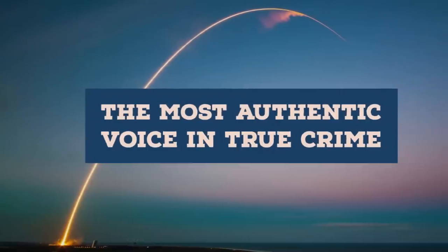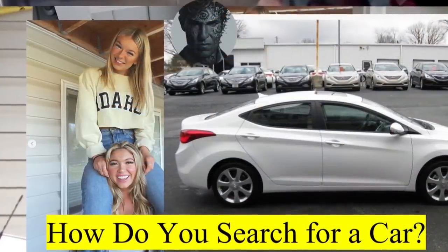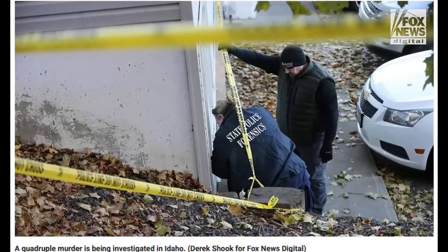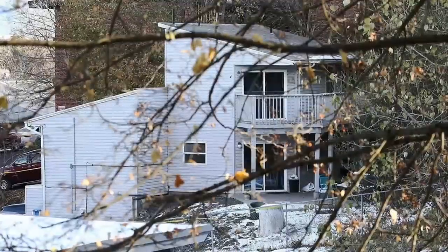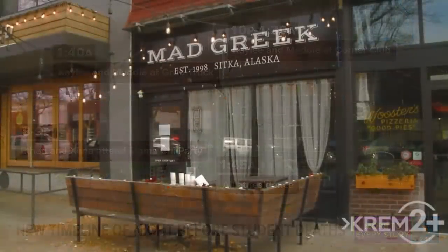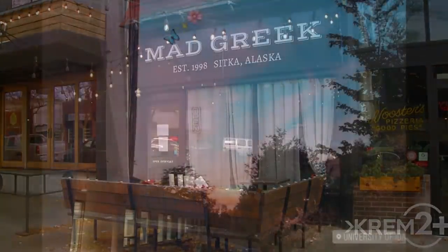How do you search for a car? If someone was looking for you, only they didn't know who you were, just what car you drove, could they find you? Well, yes, by finding your car. And so, where must your car go from time to time? Which routes do you have to drive to get anywhere? And where are you likeliest to be seen? On what side of a town or city?